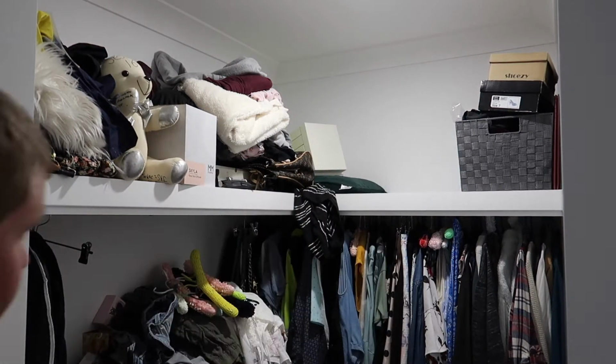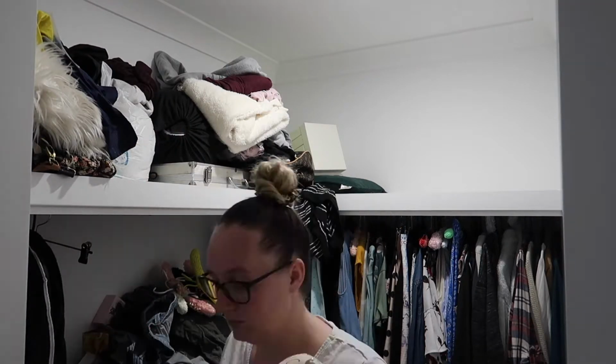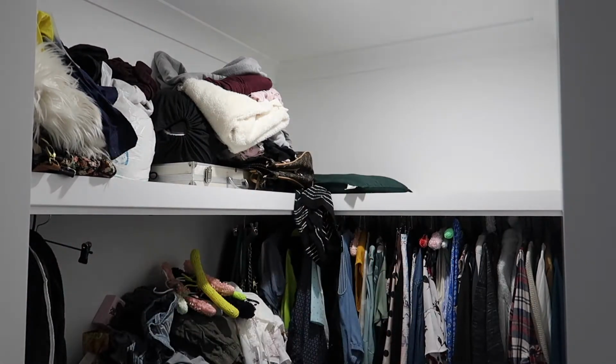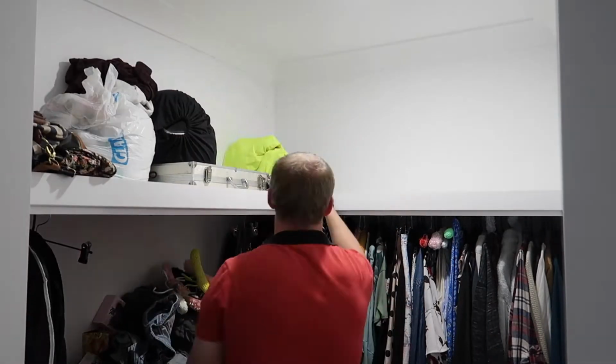So first things first, we are cleaning out our walk-in robe and are just going to tidy it all up, organize everything and make it less of a mess.